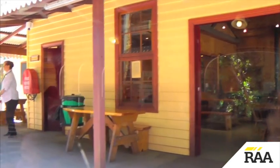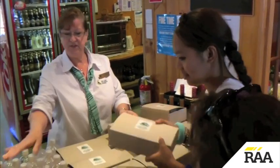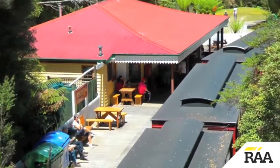After the gorge, there's one more major stop before Queenstown. We're at the top of the steepest part of the trip now. We're at Rinadina Station. This is also lunchtime. A box lunch is included in the ticket price and can be eaten in the dining room or outside in the freshest of air.